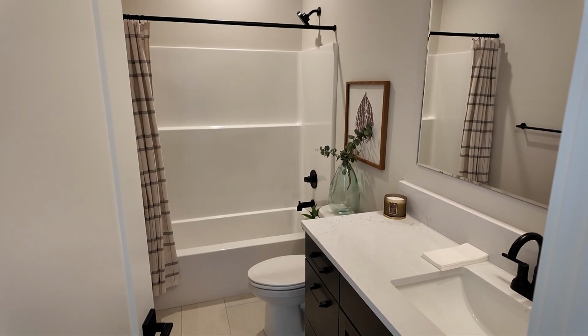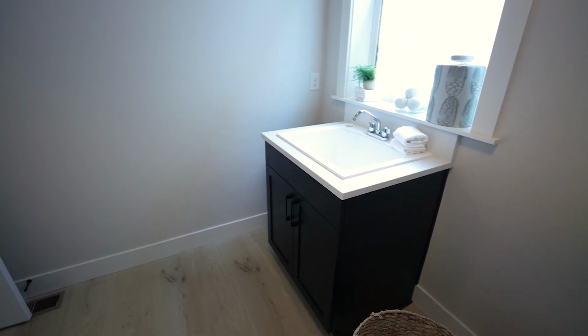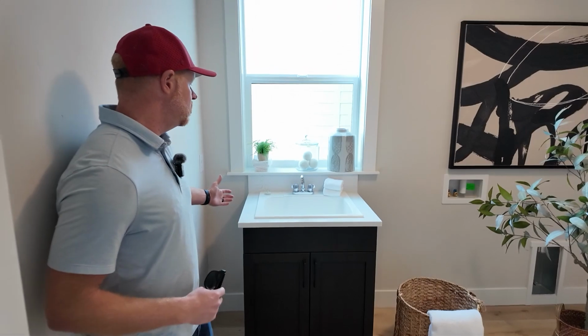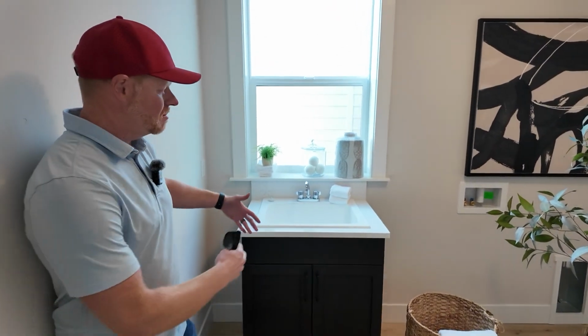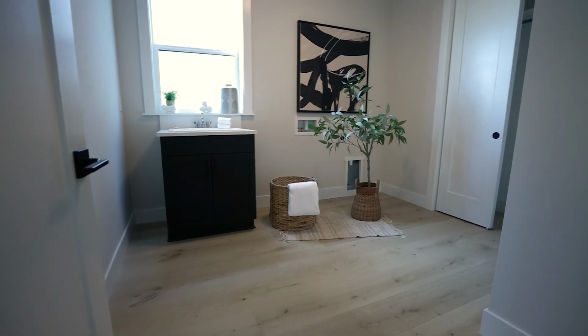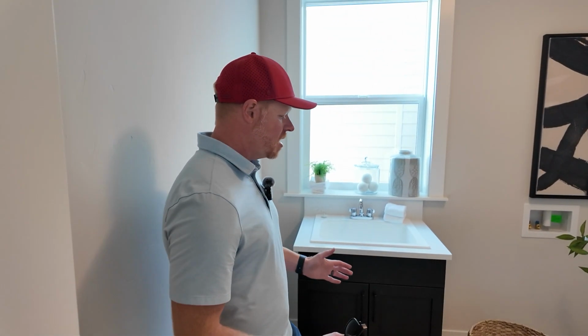Then we'll go ahead and head over into the laundry room. So this gives you a kitchen, or not a kitchen sink, but a laundry sink. A lot of people really like that. Some people don't want it, some people do. Great place to soak stained clothing if your kids have grass stains, that sort of thing. And then of course you got your laundry over here and some extra storage, linen storage. A lot of people complain about the homes around here that they don't have enough storage. So this is just a little bit extra area to have some storage.